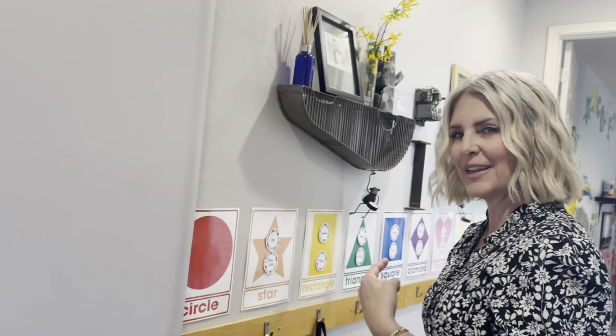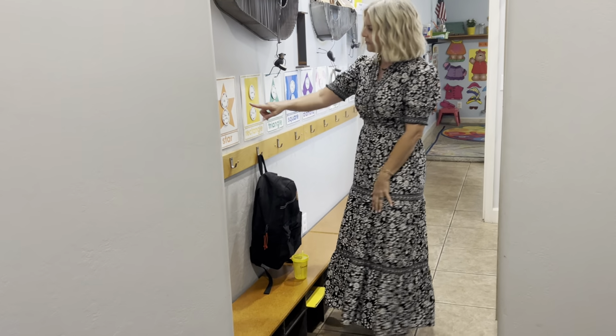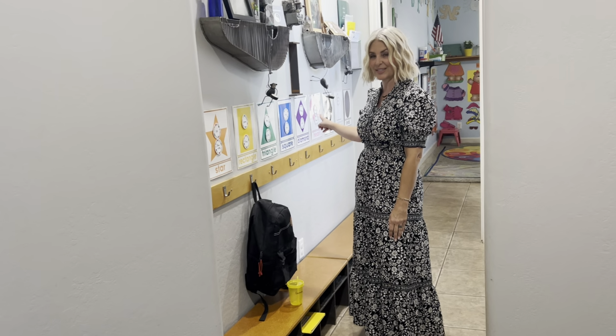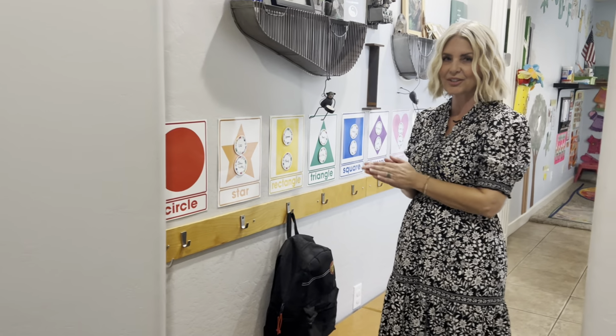And then you come this way. Can you tell that that's where the preschool is? All right, so you'll come in, you'll find the hook that has your name up above it to put your backpack on. Okay, so let's go over who is gonna be on what hook. There's a morning class and an afternoon class.